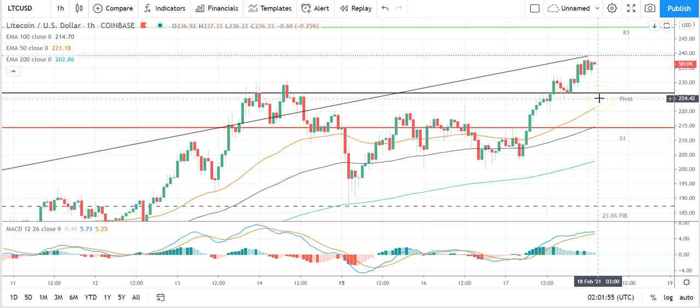A fall through the pivot will bring the first major support level at 214.84 into play. Barring an extended sell-off on the day, Litecoin should stay clear of sub 200s. Second major support level sits at 192.15.